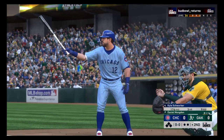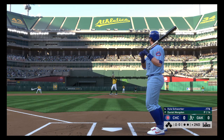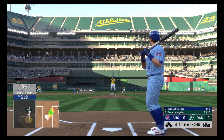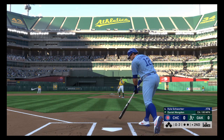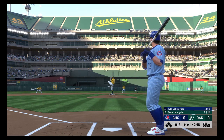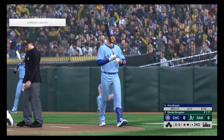Second inning set to go, and standing in, the left fielder, Kyle Schwarber. Here's the first pitch to him. Fouled off. Into the windup, here comes the 0-1. Swung on and missed, that's strike two. And a changeup swung on and missed for the first out.